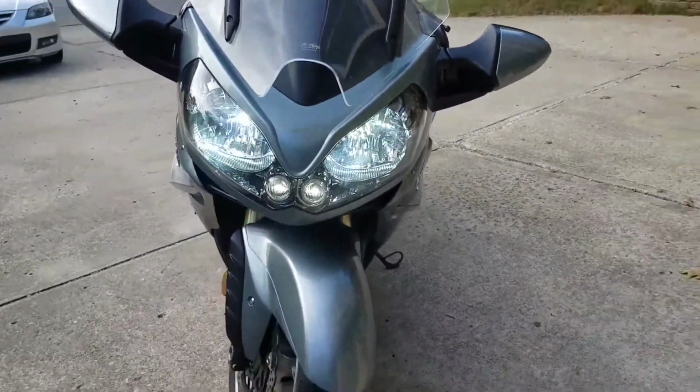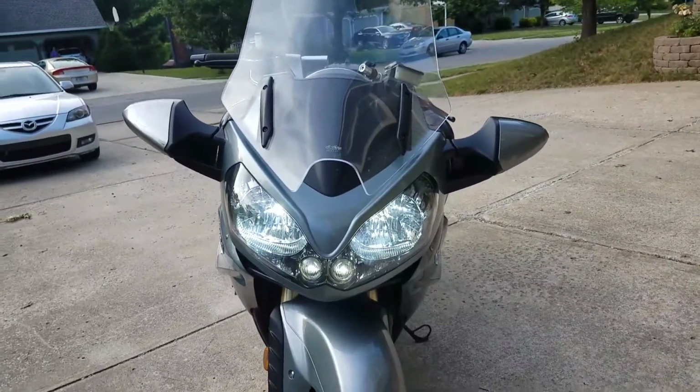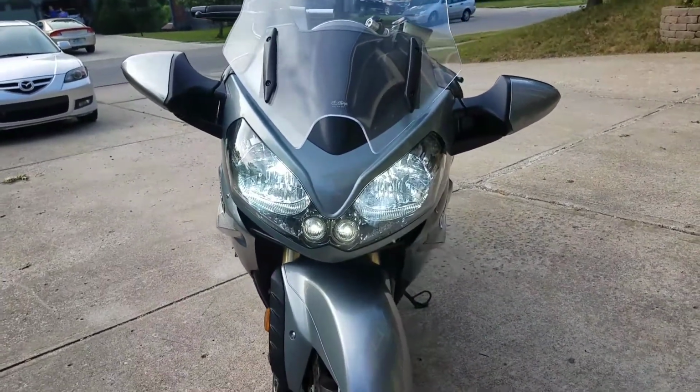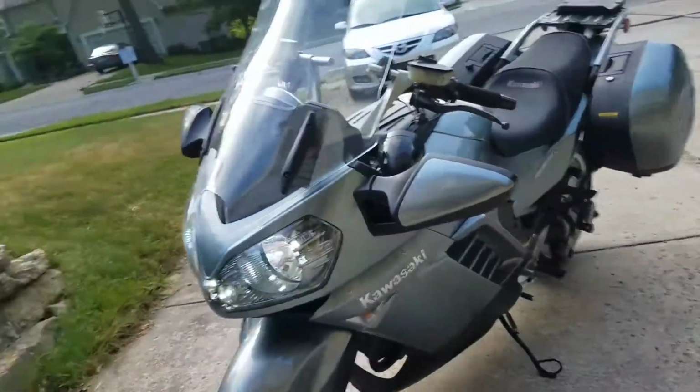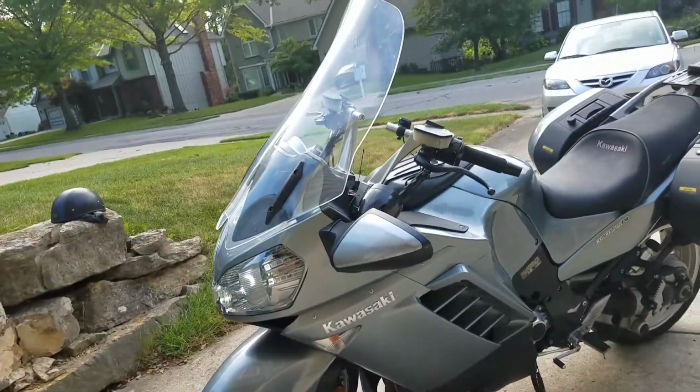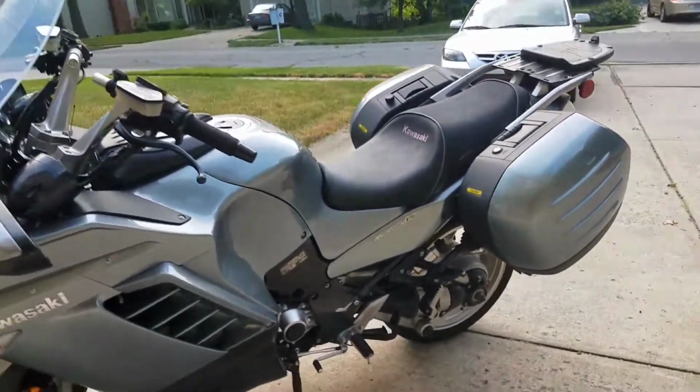I've upgraded the headlights, running lights with LEDs, and they're just gorgeous. They look nice going down the road during the day or night, and they really do help the visibility, besides the fact they look great.